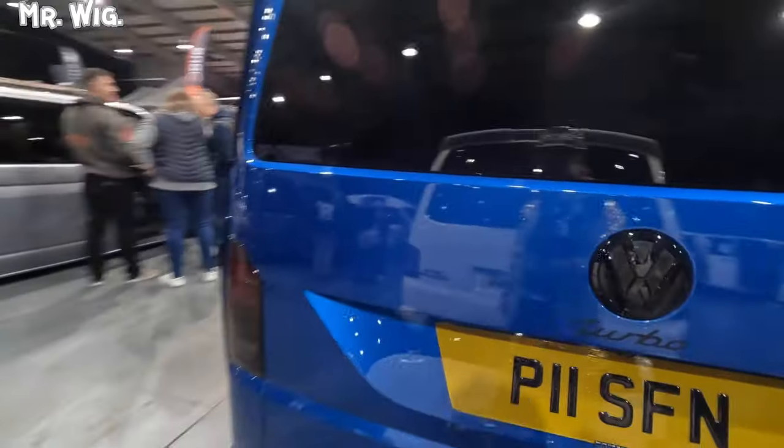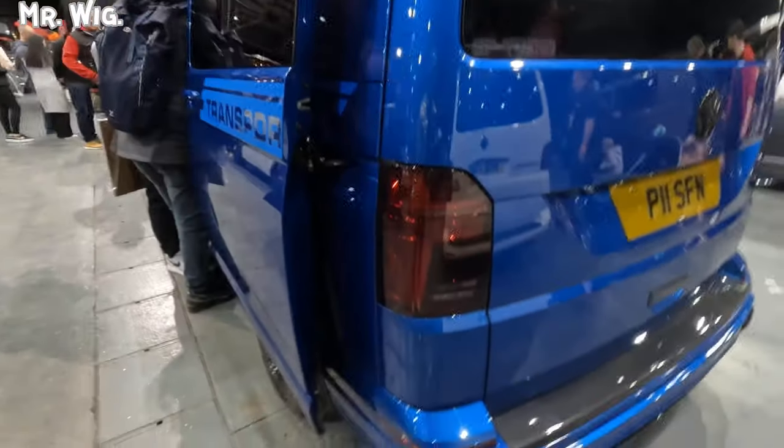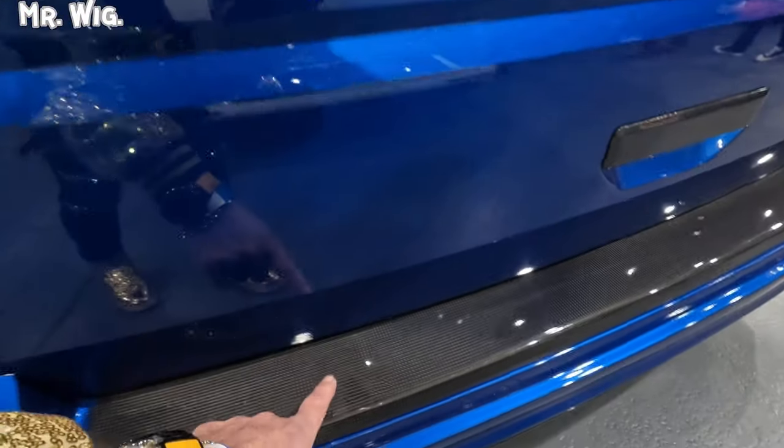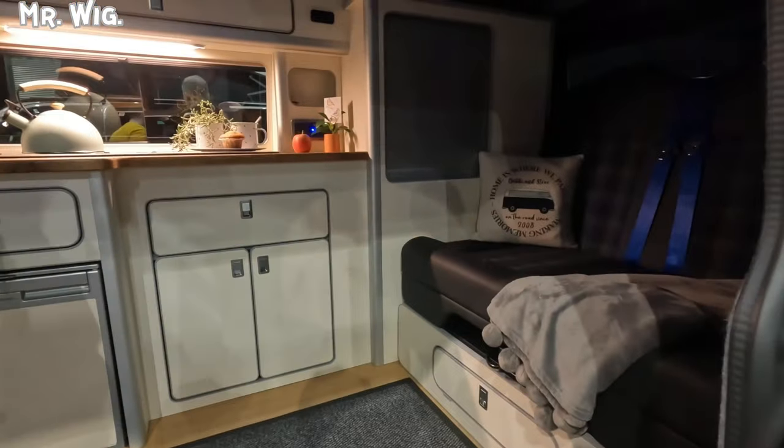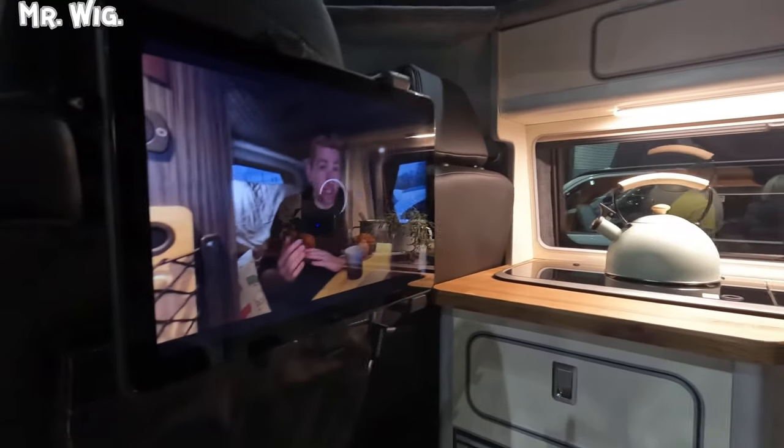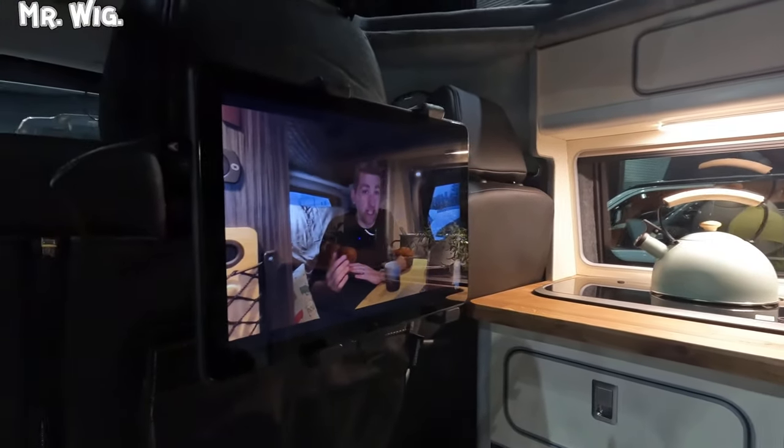This is my favorite straight away. Wow, this is the turbo. Look at this nice detail in carbon. The handle to open. I know, it's a turbo. Look at this one, it's been modified. It's even got a screen. Oh, the internet is not working.